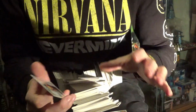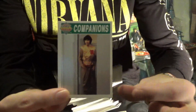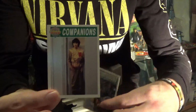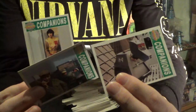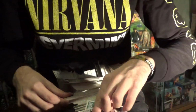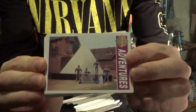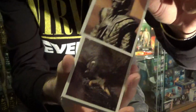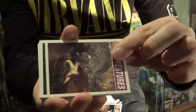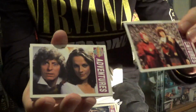The cards are split up into different themes. You've got the companions, and it showcases all the different companions. For example, we've got Adric, we've got Sergeant Benton, technically not a companion, and we've got K9 as well, so that's the companion series of cards. Then we have something called the Adventures, which was the main bulk of the cards. The adventure cards depicted scenes from the Doctor Who story. We've got one here from Pyramids of Mars, one from The Robots of Death, one from The Talons of Weng-Chiang, Image of the Fendahl, Invasion of Time, etc.